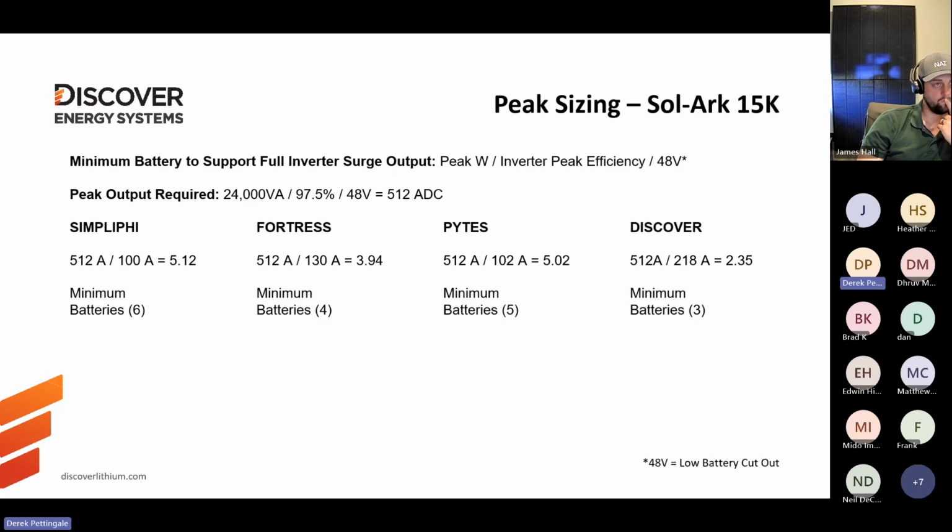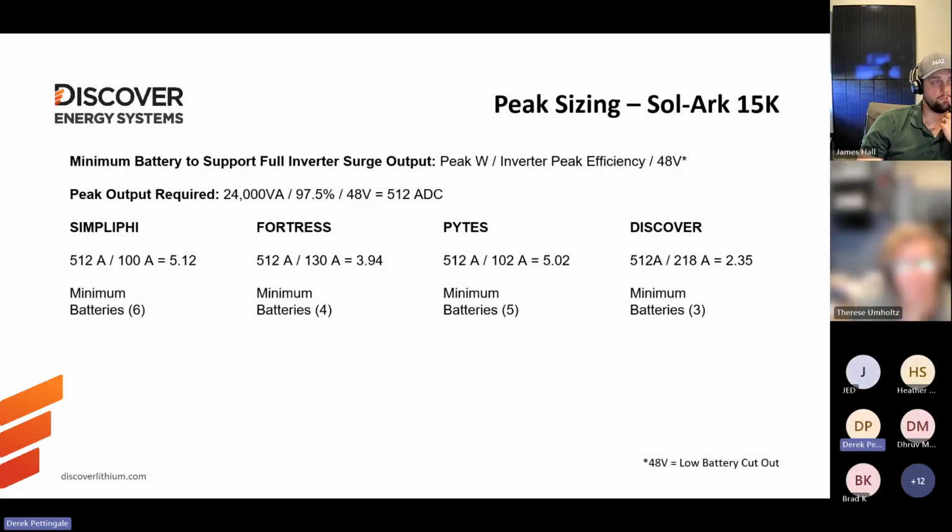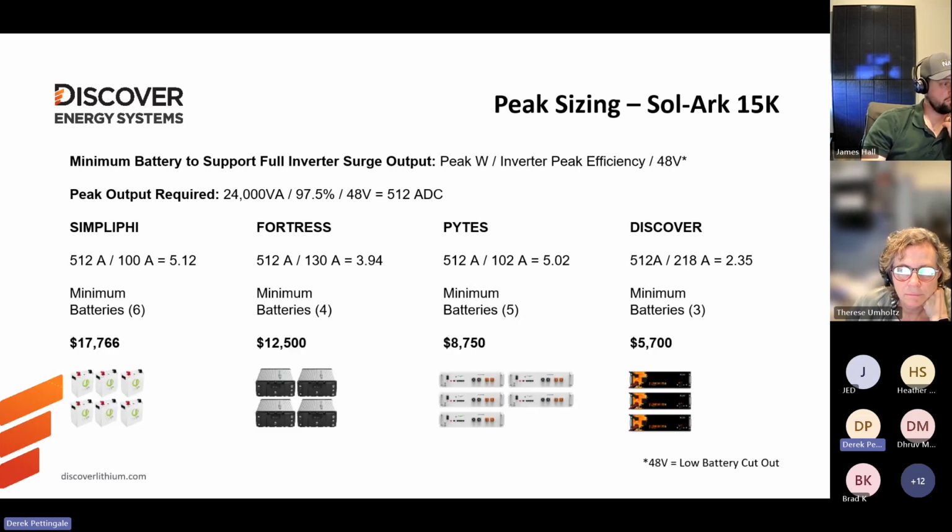Looking at our batteries and their BMS capabilities to support a peak output, I've divided that 512 by the peak output of each one of the batteries, and you can start to see the number of batteries changing, and consequently this has an effect on system cost. This ability of the BMS to go peak matters, and you want peak to happen where you're starting up a load. That's where air conditioning is supported, where pumps and so on come in. These are where the calls come from owners of the systems: why is my system shutting down under these circumstances? Why is it turning off apparently randomly sometimes? This is often the case. So peak is very important to sizing, and you can see how this starts to affect the minimum system size based on the capabilities of the BMS in the product.